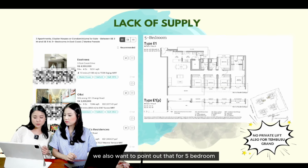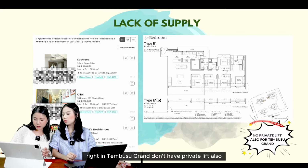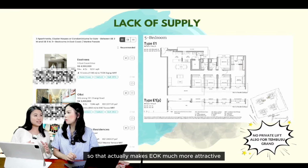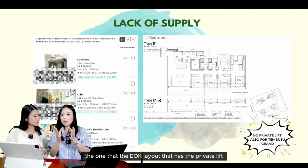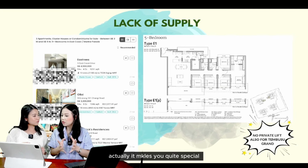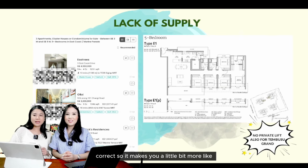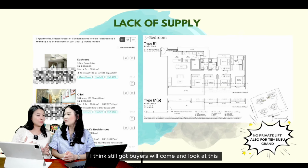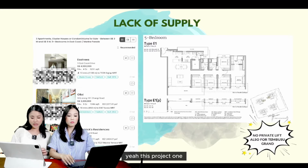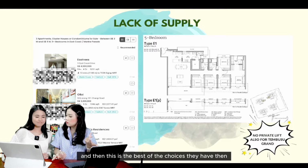But we also want to point out that for 5-bedroom in Tembusu Grand, you don't have a private lift. So that actually makes EOK much more attractive. The EOK layout that has the private lift is quite special. So even though the layout is not super fantastic, I think buyers will still come and look at this project. Because if they want to stay in the east and this is the best of the choices they have, then why not?